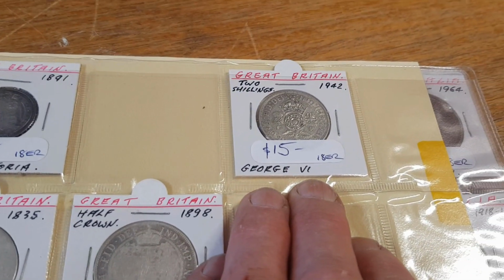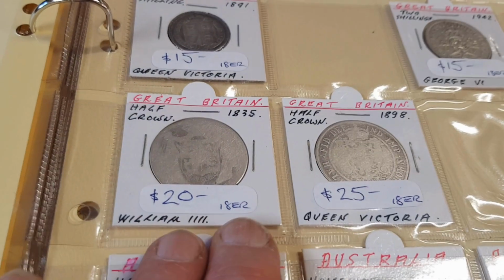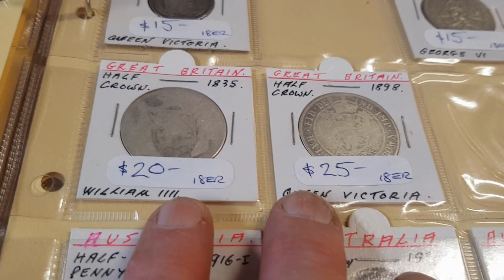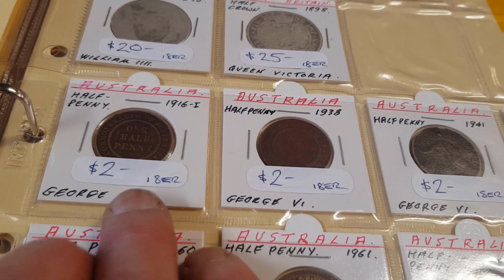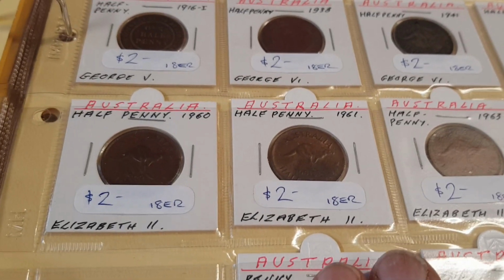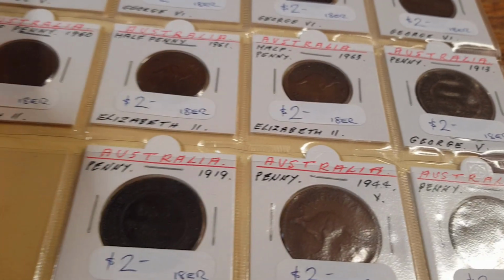Shillings, 1942, 2 shillings, a half crown. Now you can see how worn these are too. They look like they've been sandpapered, but you can still read them, and they will be silver, so I priced them up a little bit. Then we've got some Australian halfpennies, which are quite common. I've only put $2 each on them because they're in these little holders and they're presented well. As I said, normally I'd just put them all in a $1 basket.